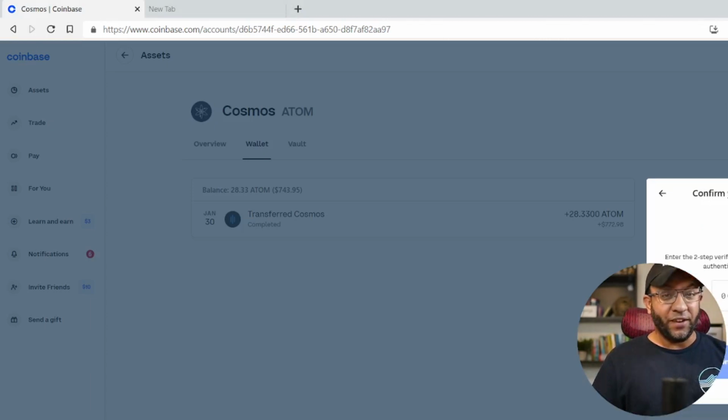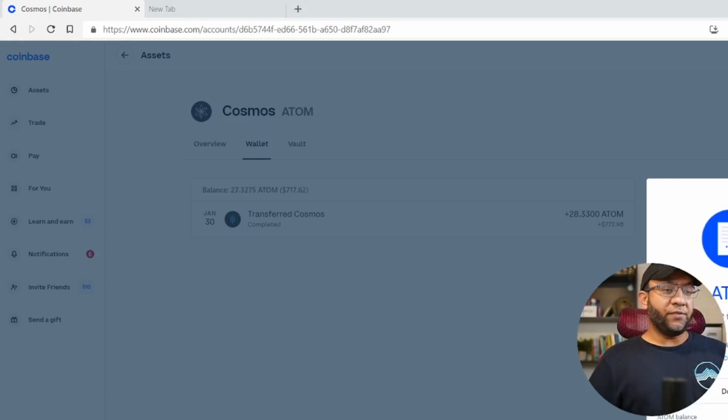Enter the two-step verification. So I'm going to enter that now. So I've sent it. It says 1 atom is sent. Let's see if my wallet received 1 atom or it's a bummer.